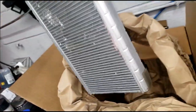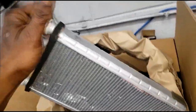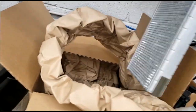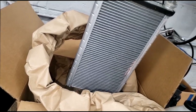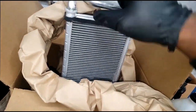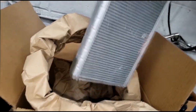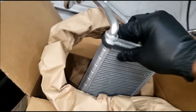All right, guys. You cannot see a restriction with the naked eye. However, I was just informed that both heater hoses were extremely hot, which tells me coolant is making it to the heater core. Just blowing hot on one side, so there is a restriction on this thing. It wasn't that bad, guys. He got it out, got it in.